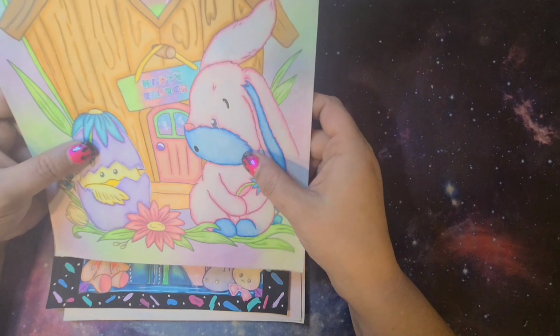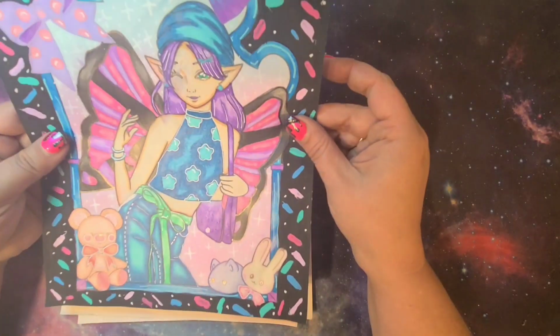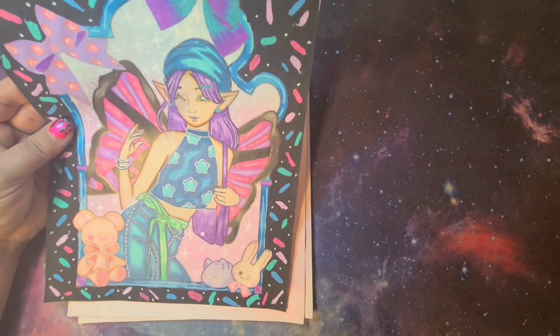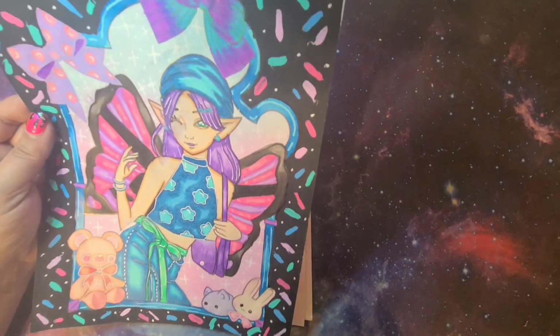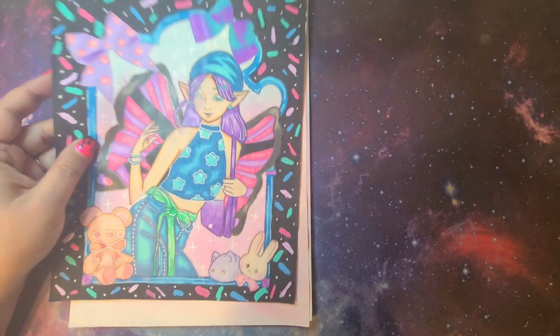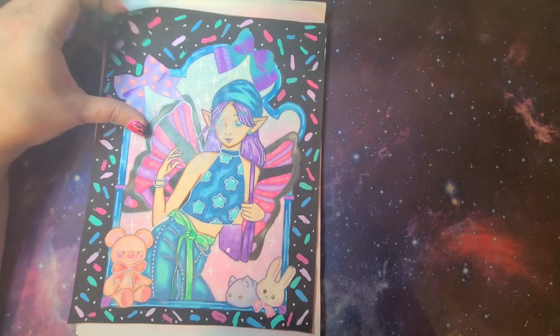I think it was a buddy color with a friend of mine, so we did that. Then this was another buddy color I did with a friend of mine. She picked the page. I wouldn't have picked this page, but, you know. The background is all acrylic paint pen, and I did like the way it all turned out, the shading on her and stuff. I was super happy with her.